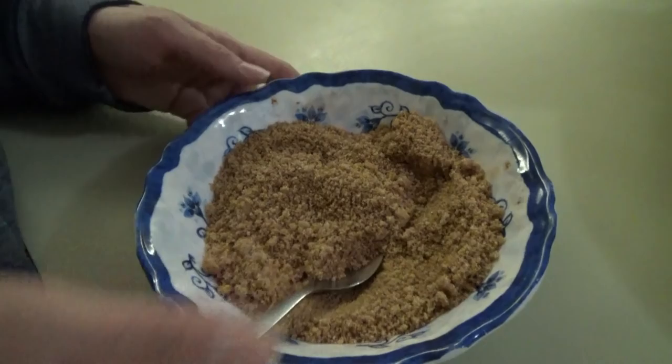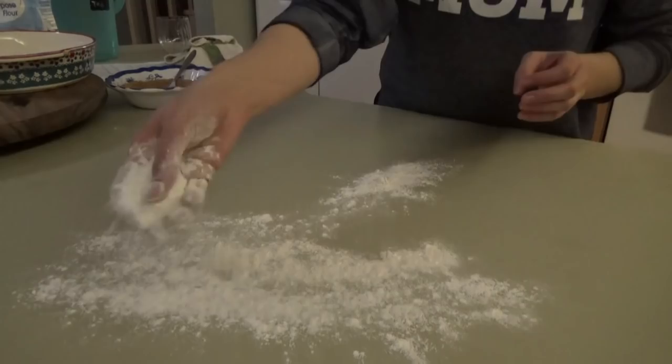And now it's time to roll out the dough. So I'm just putting down some flour, and then we're just going to start rolling it out. We want it to be about a 15 by 12 or 15 by 13 sized rectangle.